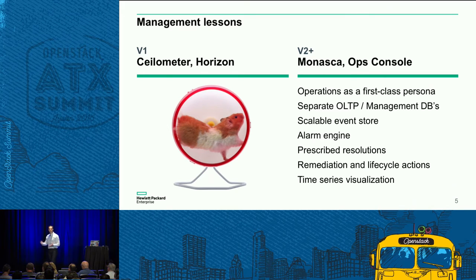We also had a project called Horizon that was a tenant console, right? That's the console that OpenStack developers can actually go to and provision themselves resources. And it had some admin functionality that was a little bit bolted on the side. But again, we were thinking at the time, as a community, that we wanted to evolve Horizon to be that management surface area. Some of the lessons that we learned is that we really need to treat IT and operations as a first-class persona.